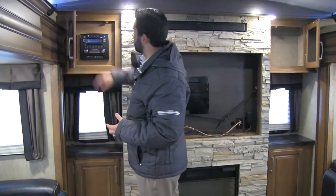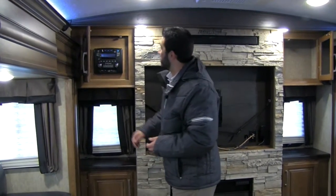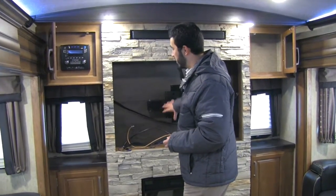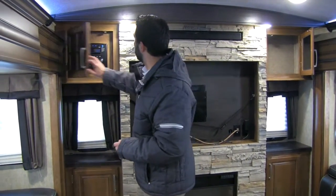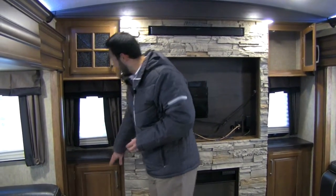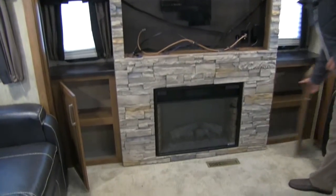So this is cool because this is going to be your radio, your CD player, as well as a DVD player. So you can go ahead and pop a movie in there if you want to watch it, and then it will appear onto your TV, of course. So very neat, nice and hidden, tucked away. And then, as I mentioned, you're going to have storage down here as well as here.